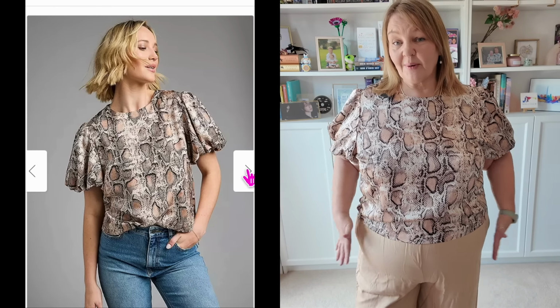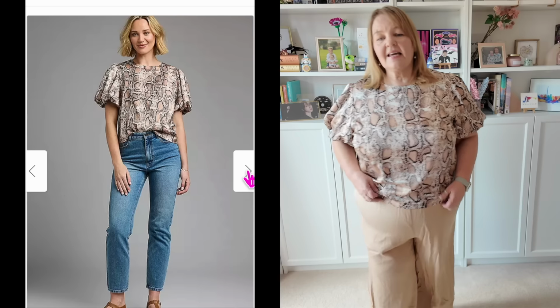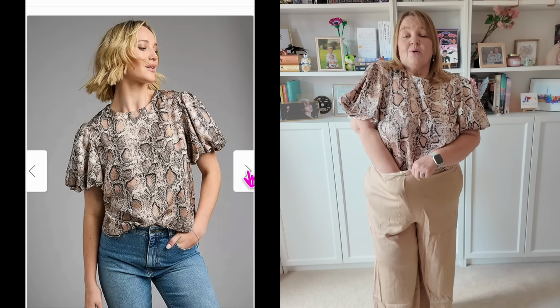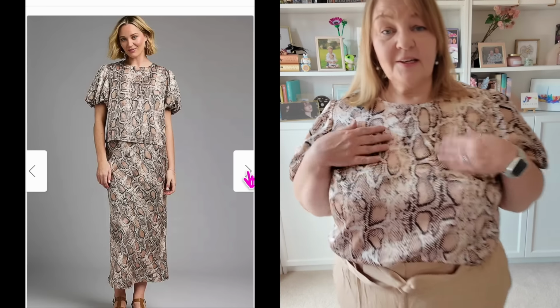The top has surprised me. Yes, it is definitely boxy and probably what I would term cropped, because I have no choice but to expose whatever I'm wearing on the bottom and my tummy. But it seems to sit at that nice length, so it comes over the waistband, doesn't come across my widest point, and if I want to tuck it in, I'm not going to have huge amount of bulk underneath the waistband. Loving the feel of this.